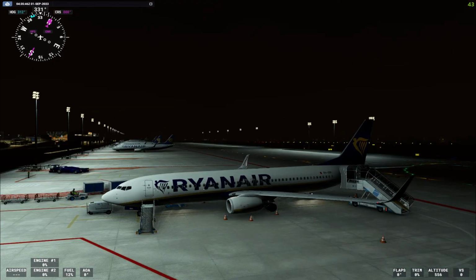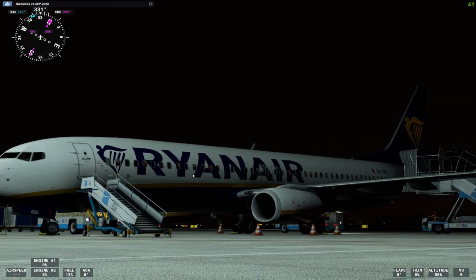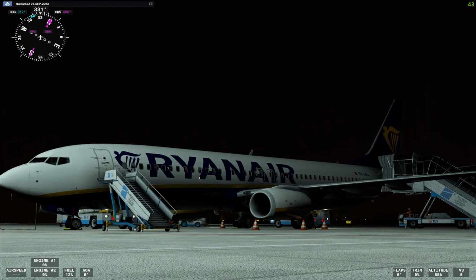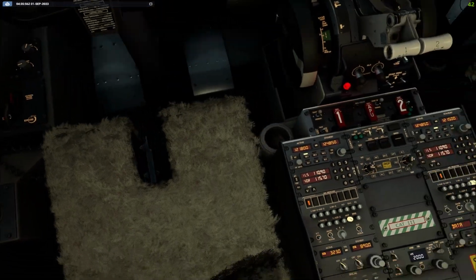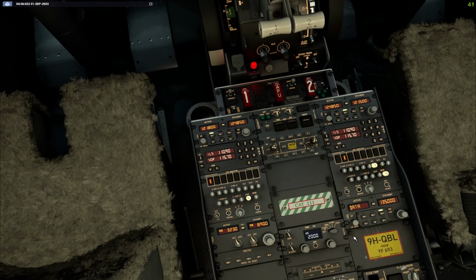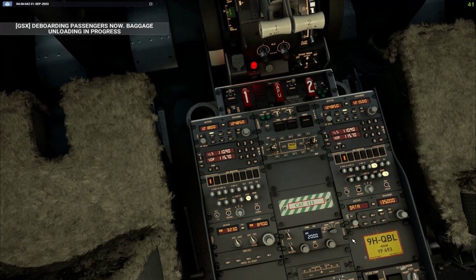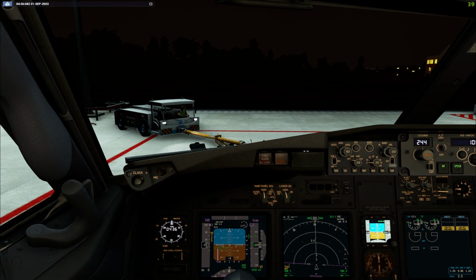Set. Start levers. Cut off. Weather radar. Off. Transponder. Standby. 2000. Passengers, CVR circuit breaker. In. Boarding starting. Cockpit door. Unlocked. Transit shutdown checklist completed.